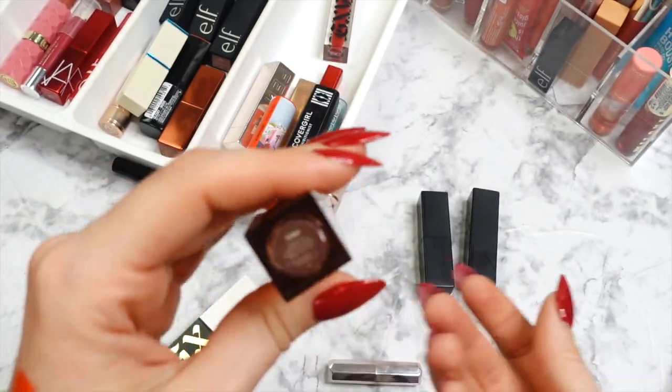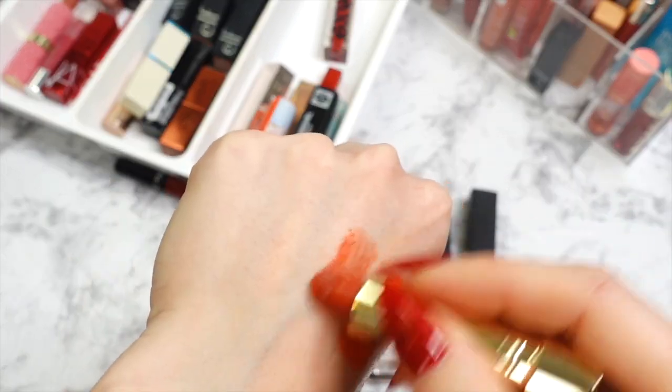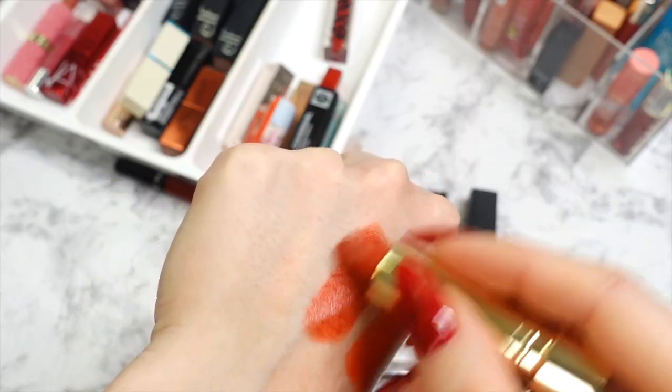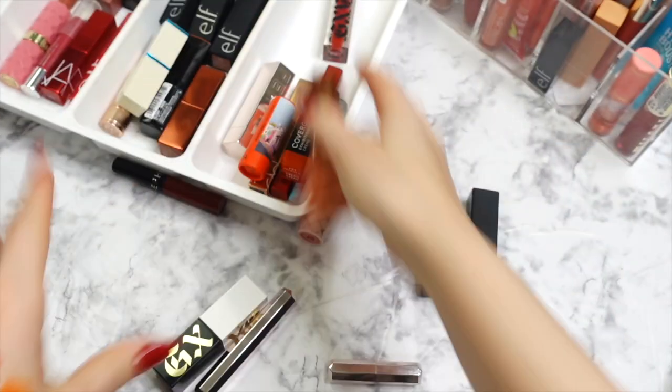I am also going to be keeping shade Cabo from Merit. This has a very interesting shade, almost like a rusty burnt orange, very fresh on lips, and I really enjoy the formula, so I'm going to keep that.